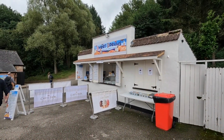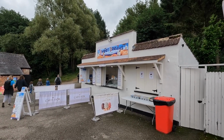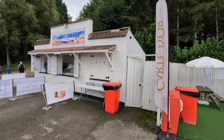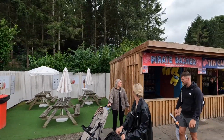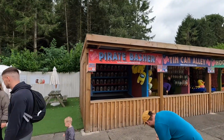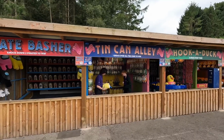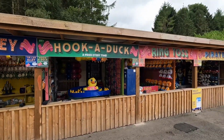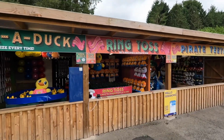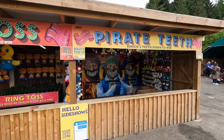Also here in the fairgrounds section, you've got Sweet Dreams that sells donuts, crepes, churros and ice cream. Nice bit of cart décor there, little seating area. And you've also got all your little stalls here. Pirate Basher, Knock Down 2 Pirates to Win, Tin Can Alley. Oh, what a classic. Hook a Duck, Ring Toss, Pirate Teeth. Everything you'd expect to see at a classic fairground.